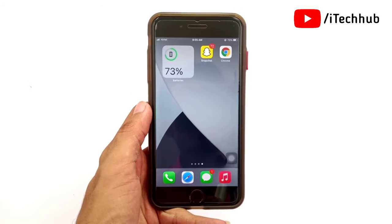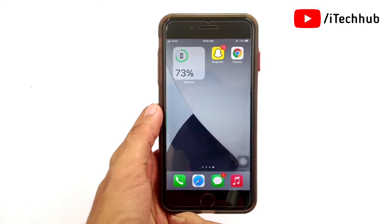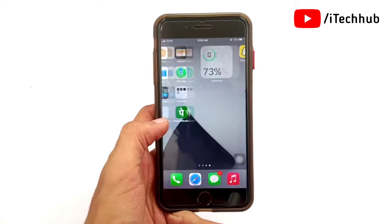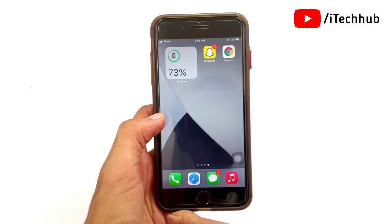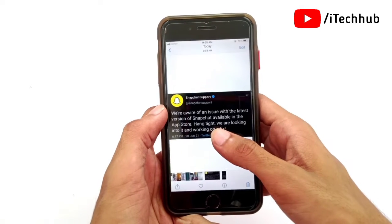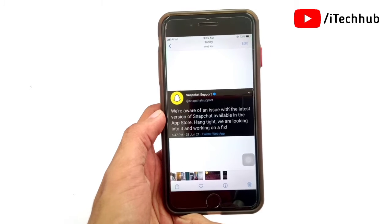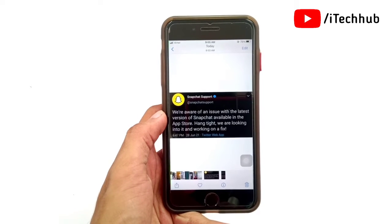So guys, in this video I will show you how to fix Snapchat crashing on iPhone and iPad. A lot of Snapchat users have reported that after yesterday's Snapchat update, the app keeps crashing on iPhone and iPad. A few hours ago, the Snapchat support team tweeted on Twitter, "We are aware of the issue with the latest versions of Snapchat available in the App Store. We are looking into it and working on a fix."